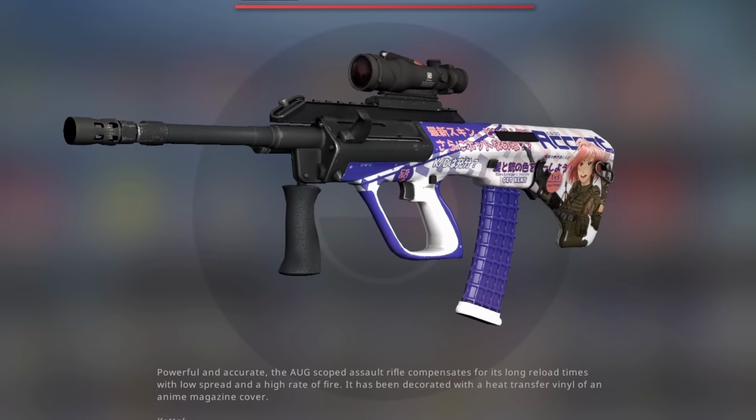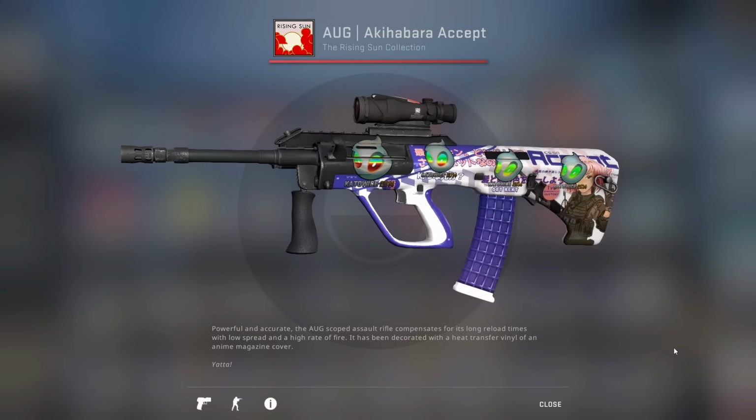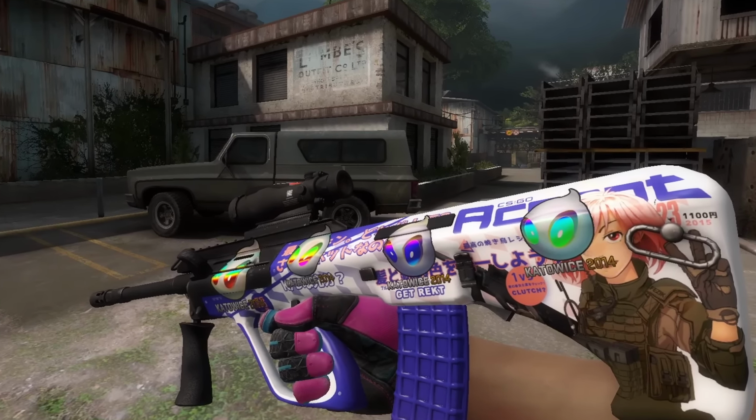And now we have a skin I would use every single day. The AUG Akihabara Accept with 4 Dignitas hollows. This will cost you $32,000, and I don't think I need to explain why.